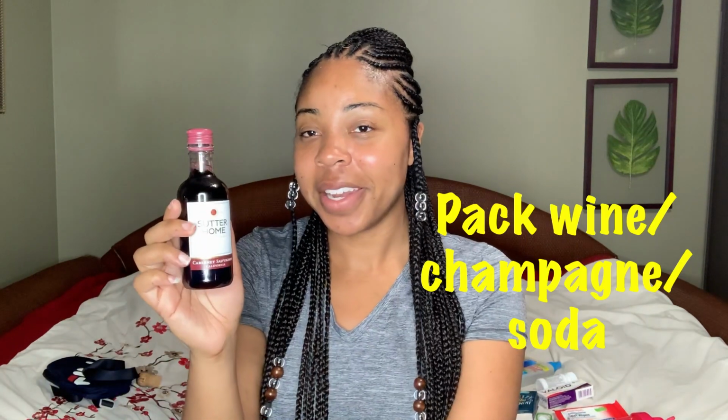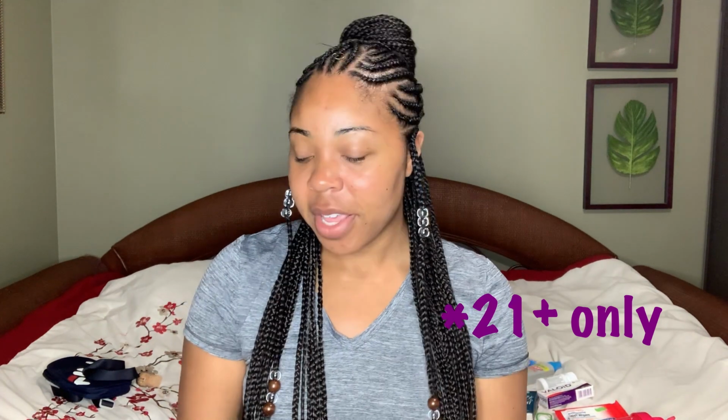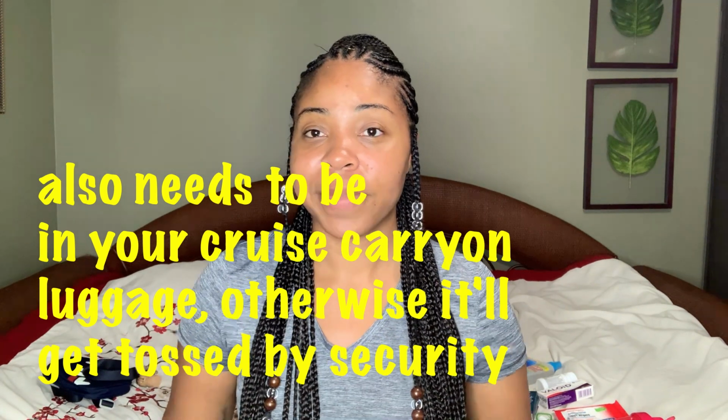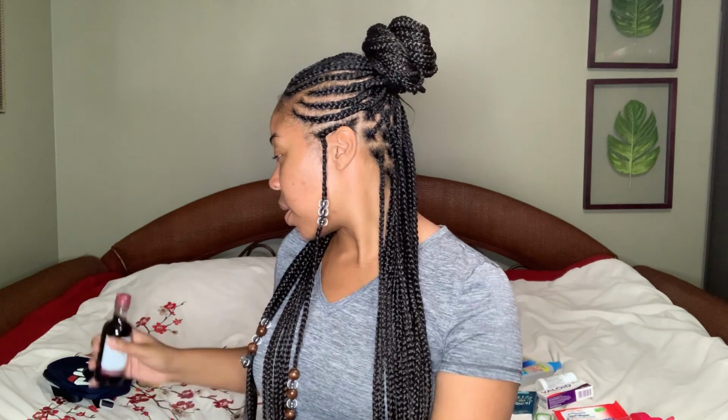Okay, next, bring wine, bring champagne. You are actually allowed a bottle of wine or champagne on the cruise, one bottle per person per cabin, okay? And it can be up to 750 milliliters. And you can also bring in a 12-pack of soda. So that's good. And then something else to know is you can bring this wine to dinner, but they do charge a corkage fee of $15.